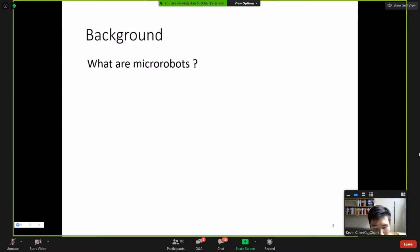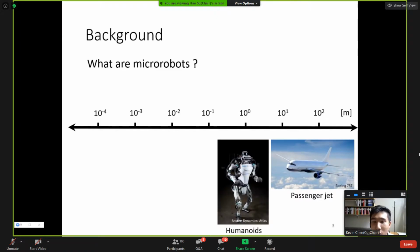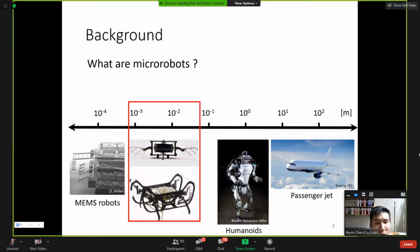First of all, I just want to motivate or set the background of what micro robots are. When people think about robots, we usually think about large-scale robots, such as humanoid robots or even trains or airplanes that span the scale of meters to the order of hundreds of meters. On the other end of the spectrum, we can also think about very tiny robots made with MEMS technology. They usually range from tens of microns to hundreds of microns. What I want to focus on today are insect-scale robots, and more precisely, they range from 1 to 5 centimeters, and they weigh from 10 milligrams to 10 grams.